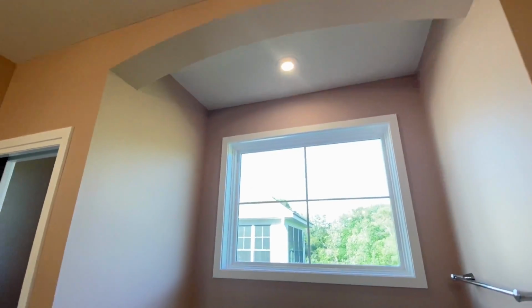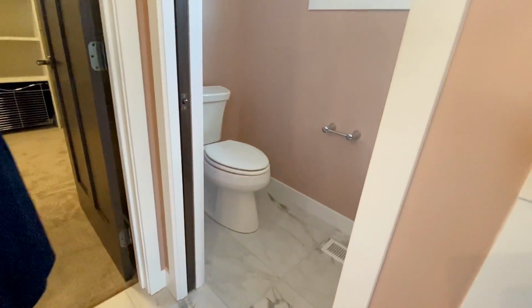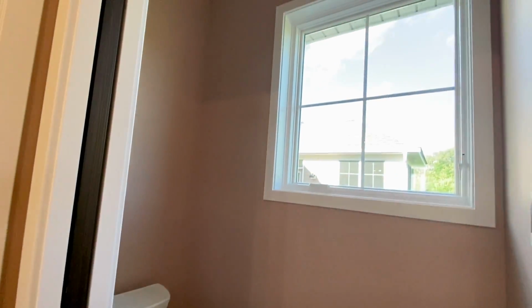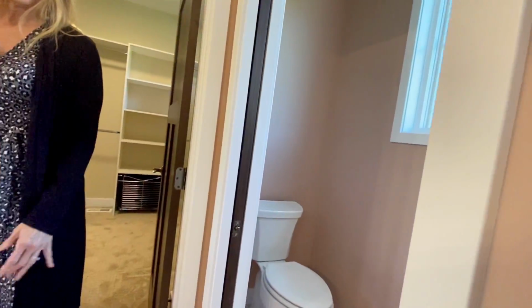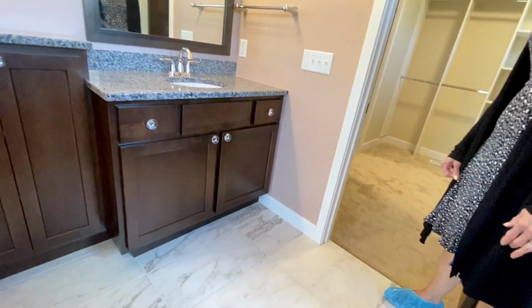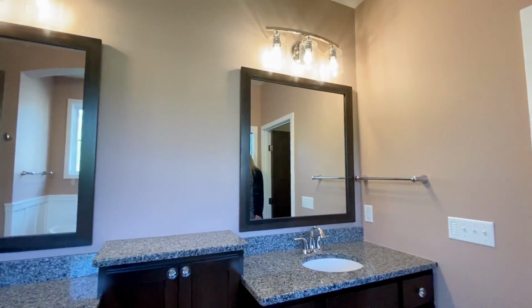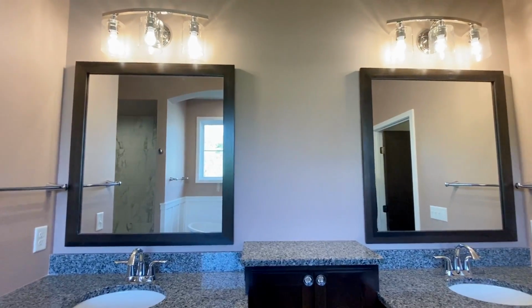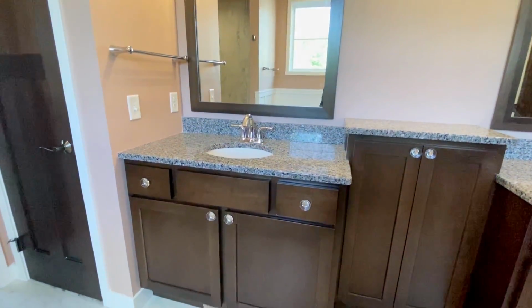Yeah. Water closet here with a pocket door. And it looks like they've got heated floors in the bathroom, which will be nice. And we've got dual vanities, a couple of framed mirrors, and the lighting's very nice as well.